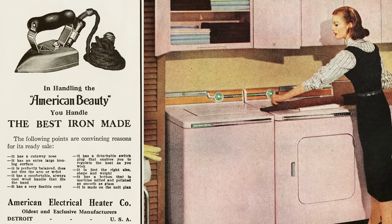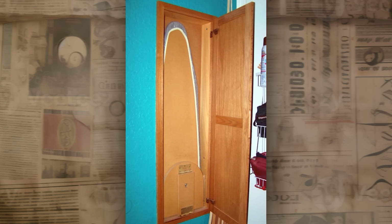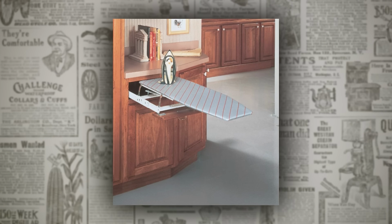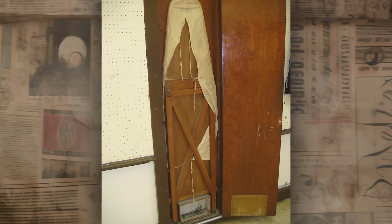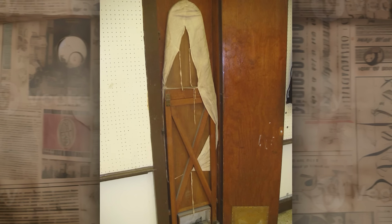Over time, as electric irons and separate laundry rooms became more common, the need for pull-down ironing boards decreased. Today, you might still find them in older homes or as a nostalgic feature in retro kitchen designs. Some vintage pull-down ironing boards even had built-in lights and electrical outlets for added convenience.